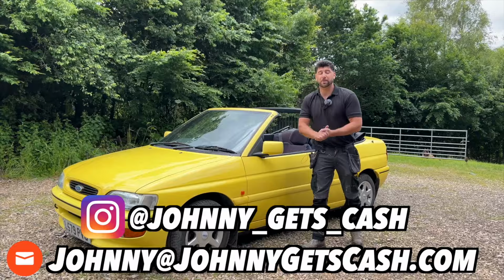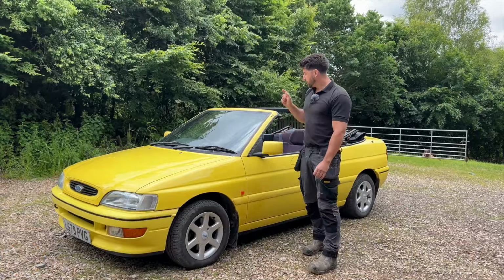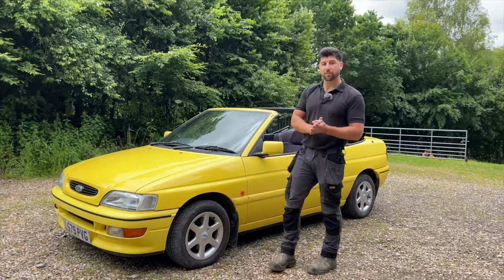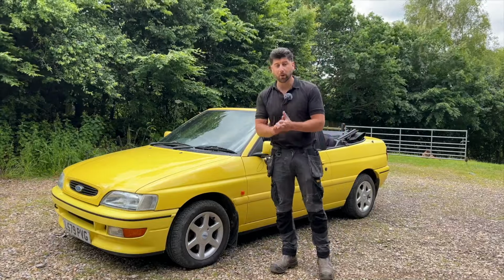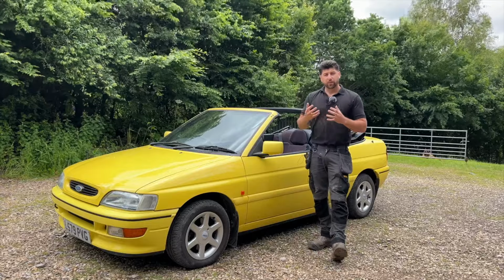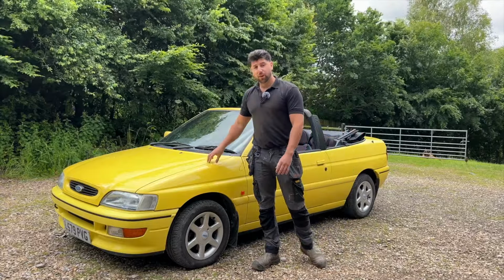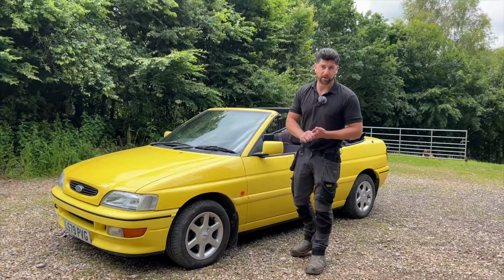I did mention price briefly earlier. As per that article, in 2021, this very car was for sale for £10,000. Now, the Ford market has changed quite a bit in the last few years. As always, the Ford market is peaks and troughs. I don't see this as a £10,000 car. To me, as it stands right now, this is something like a £5,000 or £6,000 car.